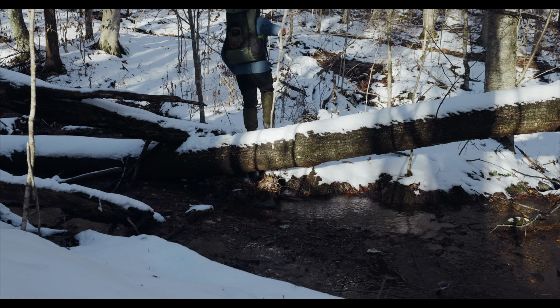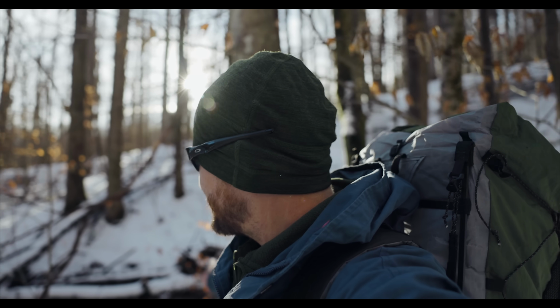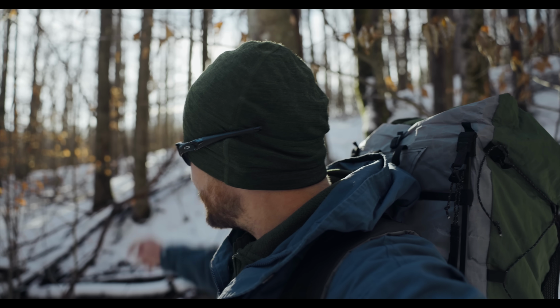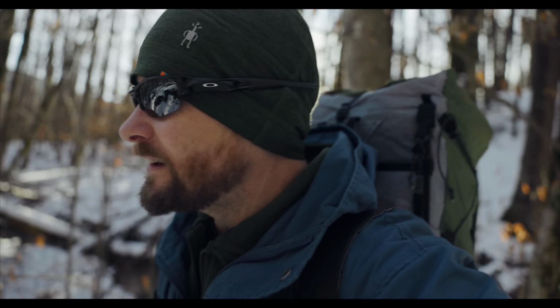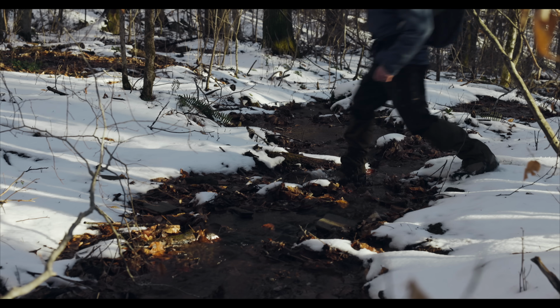It's been a while since I've been up here, maybe a year and a half. One of those trees is new. The big one there, that was there before, but it looks like there's maybe 2 more that have fallen on top of it. As I mentioned, there is quite a bit of deadfall in this area.